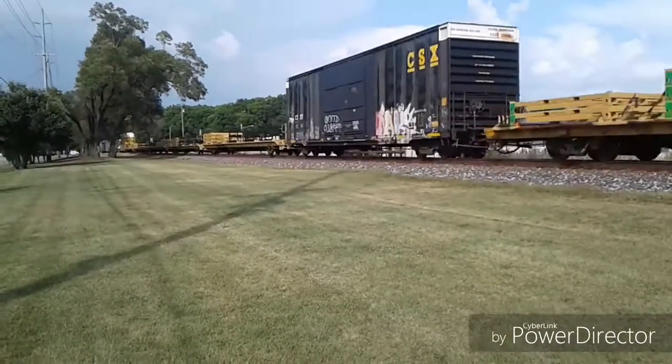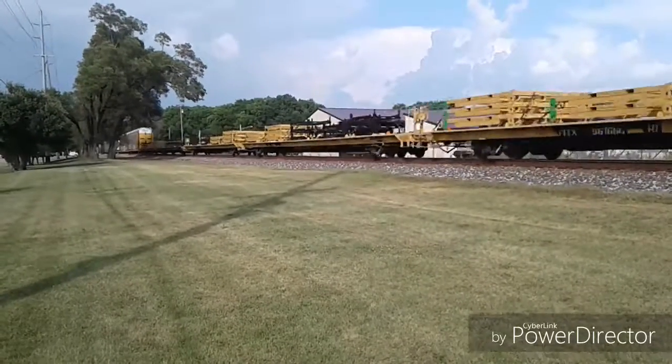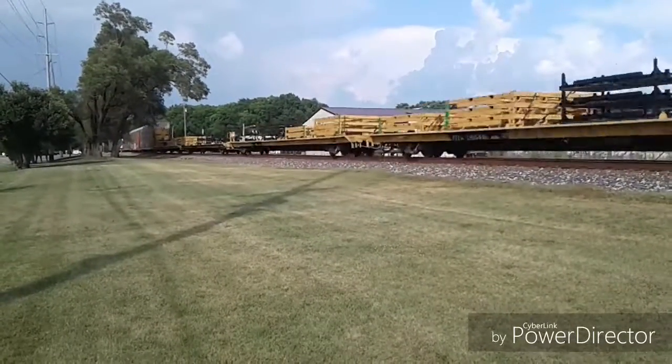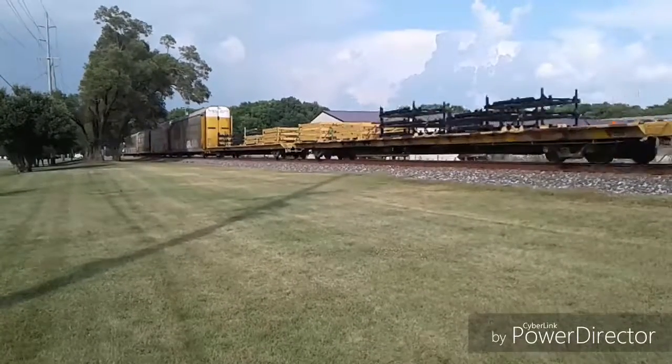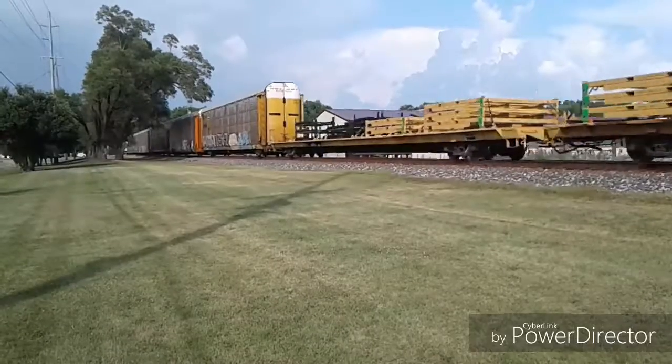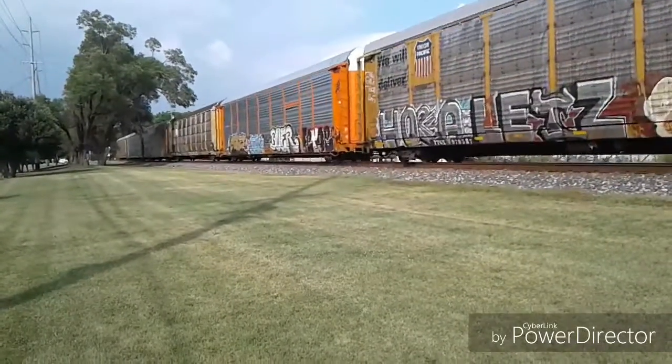This was an extra train, not one of the daily scheduled trains. That's why he has such low priority, and he's being routed into the siding to stop. This is where the day started to go south.